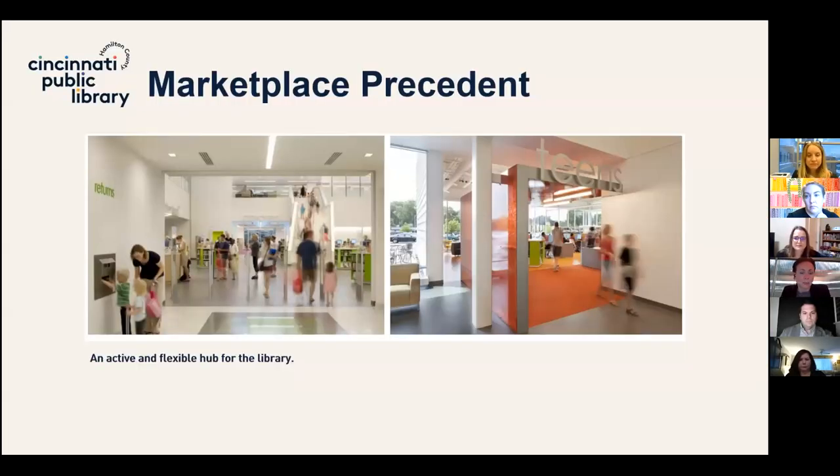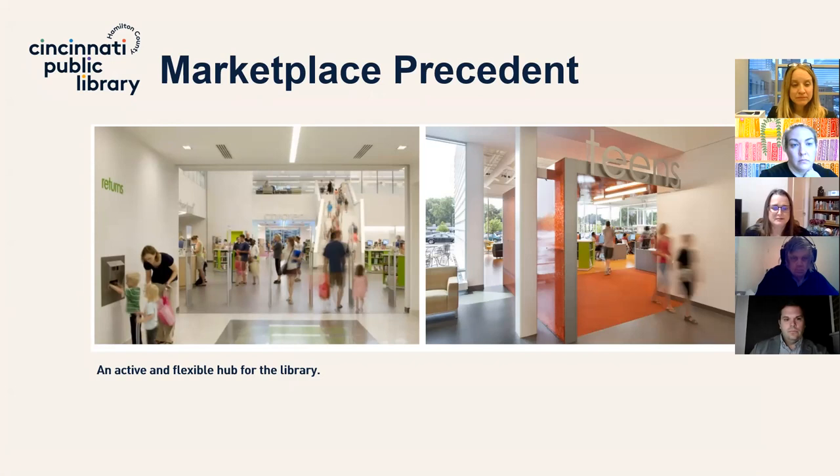Here are a few images of a library that showcase how a central, active, and flexible space can and has been utilized. On the left-hand side, you see as you walk in, it's this open, very active space, a browsable space. And then on the right, these kind of delineated spaces from that. Next.